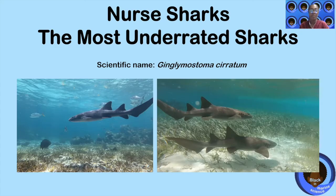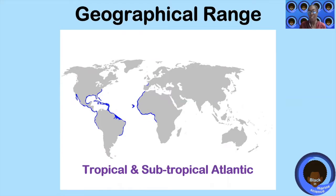I'll be going into a little bit of background on nurse sharks and some of the cool quirks that they have as well. Nurse sharks are found in tropical and subtropical Atlantic waters. They are coastal sharks living in warm, shallow waters not too far from shore. They get their underrated reputation because of how common it is to see them in these tropical habitats. They're everywhere in Florida and definitely everywhere in the Caribbean waters as well.